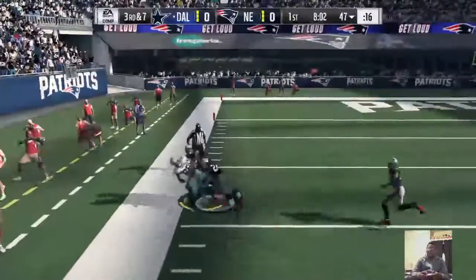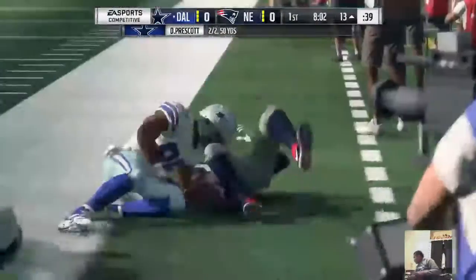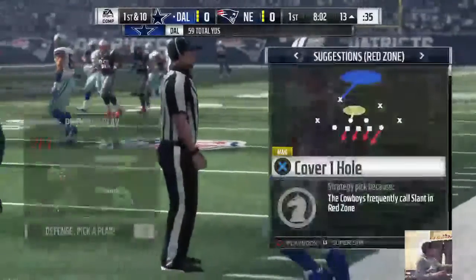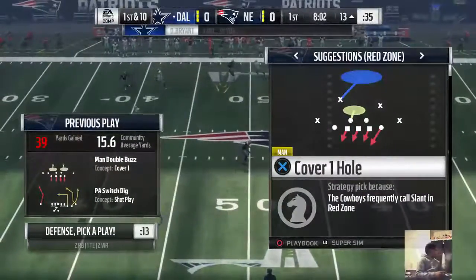That's caught inside the 20. And he'll go out of bounds down inside the 15-yard line. A big gain of 39 on third.